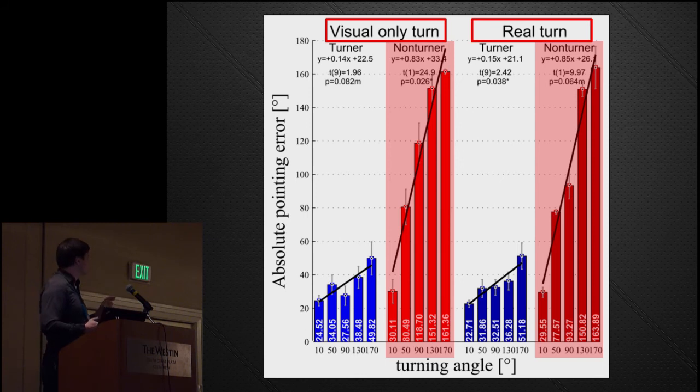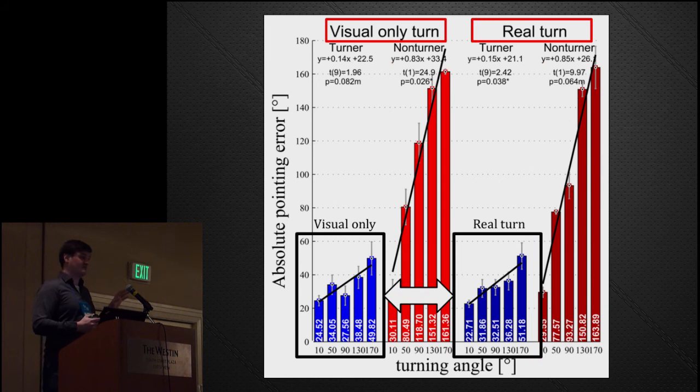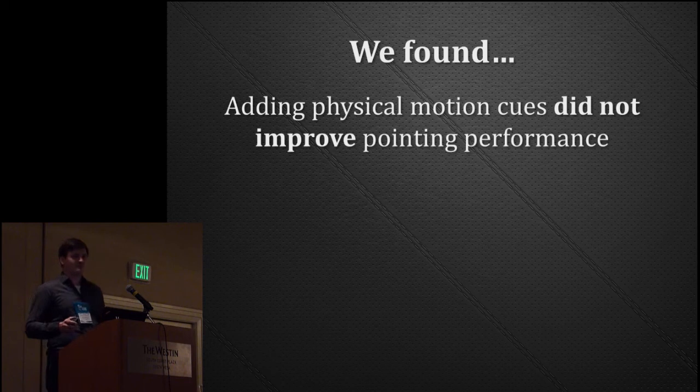that when we looked at the differences in pointing errors for the turners between those two conditions, the visual only and the real turn, and keeping in mind that physical motion cues should always trigger spatial updating, we expected that when they were physically rotated, they would get spatial updating triggered more easily, and they would point better, showing that they are better oriented in space and they know better where they are in relation to the starting point that they're pointing to. And as you can see, there was no difference whatsoever. So we found that adding the physical motion cues did not improve pointing performance.